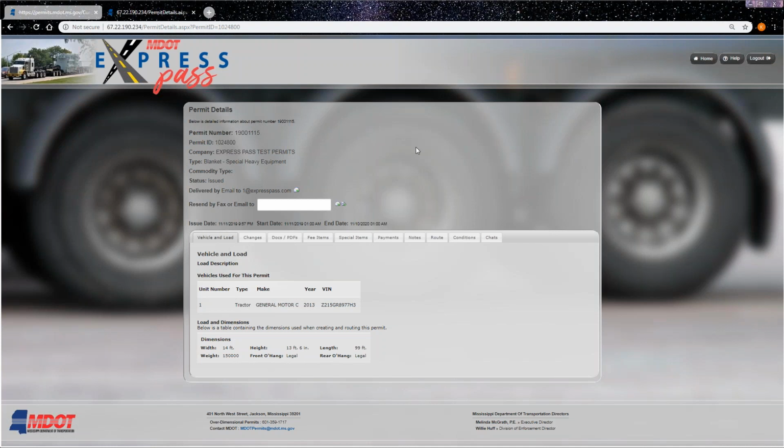The permit details page provides the information for the specific permit. It includes the permit number, the permit ID, the company name, the type of permit, and if there's a commodity type. It also provides the status of the permit and how the permit was delivered. The user also has the option to resend the permit, which can be done by fax or email. Simply add the fax number or an email address and then select the applicable icon to have your permit resent. The issue date along with the start and end dates are also displayed.